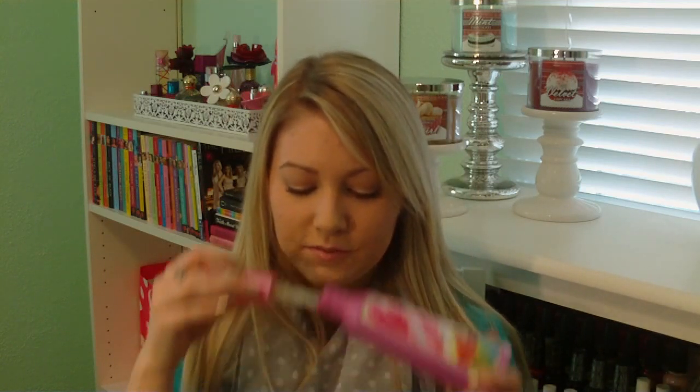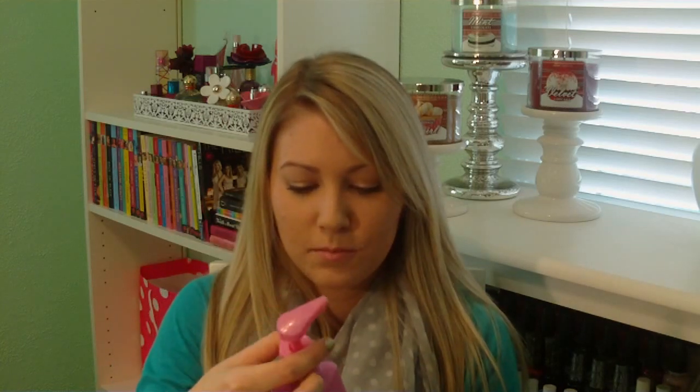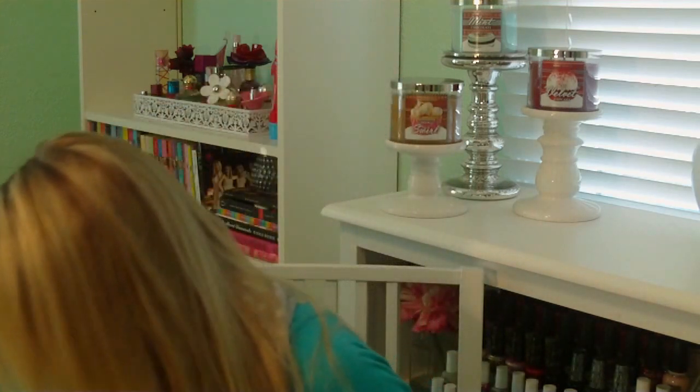I have another Bath & Body Works hand soap, and that is in the scent Blushing Mimosa. Now, I know that they don't have this one anymore, and it was one of my favorites. It's probably from 3 or 4 summers ago, and this is like pink sangria, the candle and soap, and I love it. I love the candle, and if they came out with this again, I would be so happy. I would definitely pick that up.